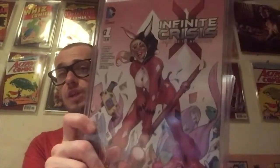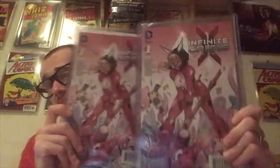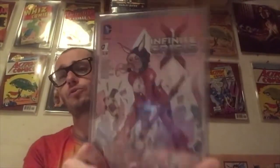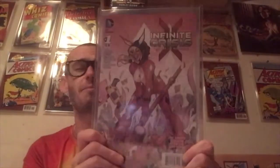It's absolutely gorgeous. Terry and Rachel Dodson again. And I don't know why I'm showing you both. It's the same comic. But yeah, so that's my number 2 Harley Gem variant. After obviously my Batman Adventures issue 1, which is my main Harley comic, this has got to be number 3. Yeah, so we'll go Batman Adventures issue 12, then we'll go Crisis on Infinite Earths. Sorry, Infinite Crisis, Fight for the Multiverse is number 3.